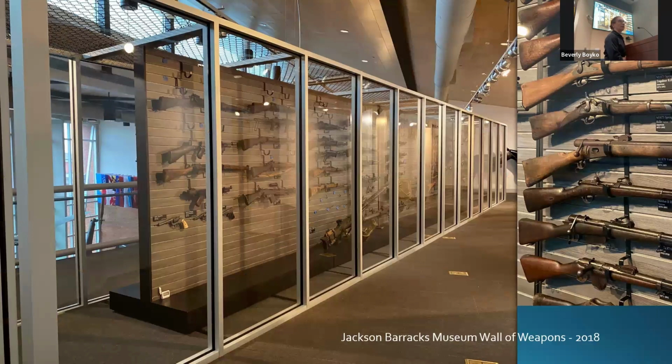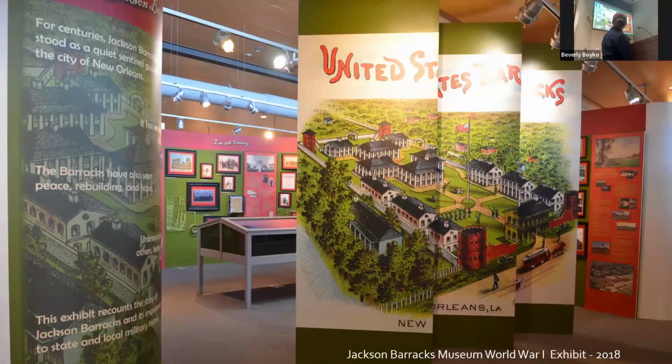This is the Small Arms Collection. We have a wonderful group of volunteers. Also one of them here tonight, if you want to get involved with this project. They take apart all these guns. They were all underwater for weeks. So they take them all apart and clean them and restore them. This is our Jackson Barracks exhibit. So kind of an on-the-wall version of what I've just told you.